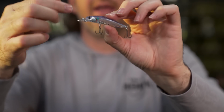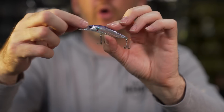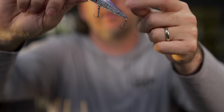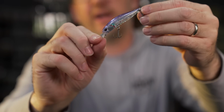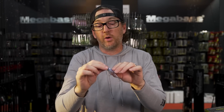Okay, they have a magnetic weight transfer. So there's a little magnet here, right, that's holding that weight in there. But when you cast it, it's going to release, and you're going to see there's this weight transfer ball down there. And as soon as you start jerking it, it's going to slide down and lock in place, and now it's locked in place. Okay, so you can take a small little bait like this and you can whip it out there on casting gear and actually be able to fish.